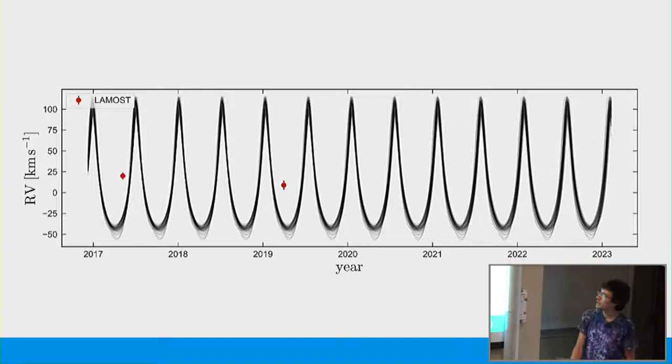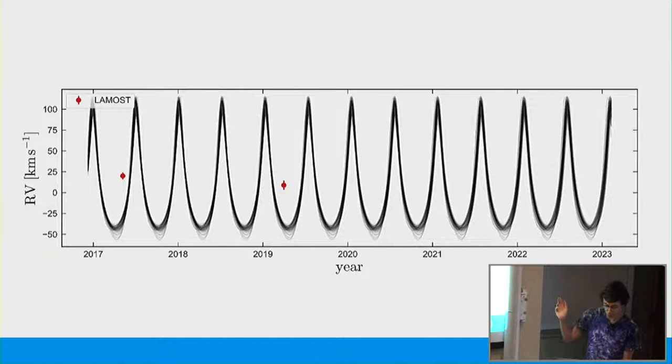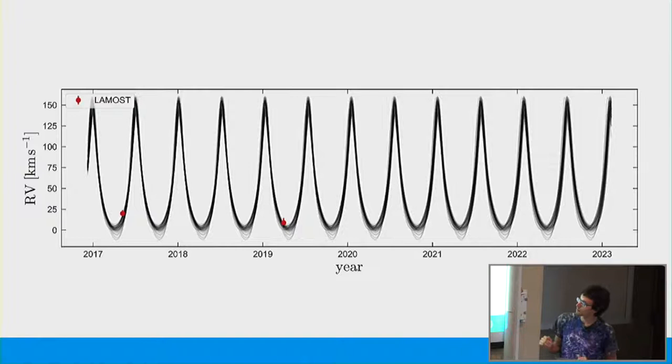What I'm plotting here is predictions for the way the radial velocity should change as a function of time from the orbital solution. The red points show two measurements that this source had from the LAMOST survey a few years back. And right here, it looks like they don't match the data. But of course, the astrometric solution doesn't know the center of mass velocity. So I can adjust that to match the data. And I say, okay, it looks like they match the data. This source is real. But of course, just looking based on the radial velocities, it could also be that the source isn't moving at all.